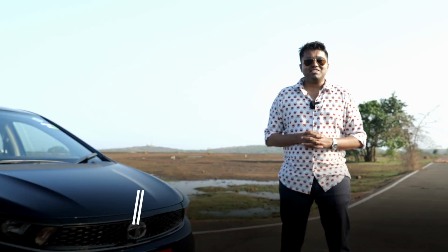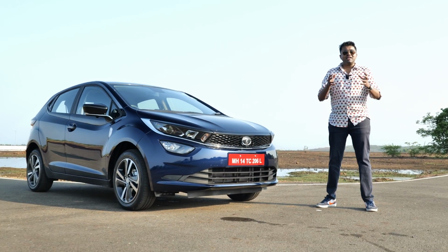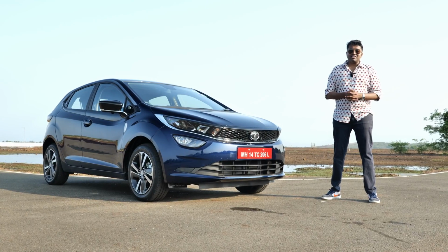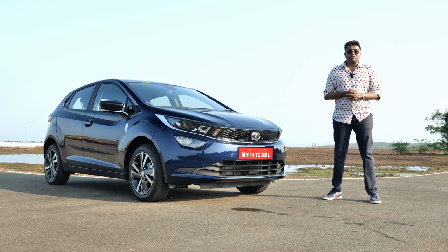For the first time, Tata Motors, or for that matter any manufacturer, is making a big song and dance about a CNG car. This is the Altroz CNG, and it's got two smaller CNG tanks in the boot to free up a lot more luggage space. What's more interesting about this car? That's what we aim to find out.